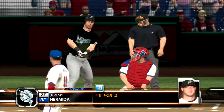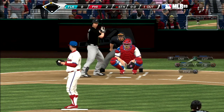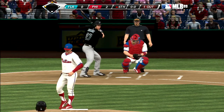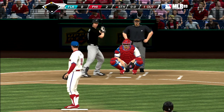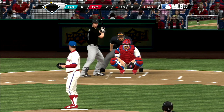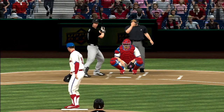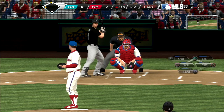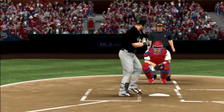Jeremy Hermida will stand in, 0 for 2 thus far. And here's a fastball called for strike one. And now on the mound, you can't worry about the shutout anymore. You need to get out. And that swung on and fouled straight back. Big curveball is in there for a called third strike, and there are two gone.